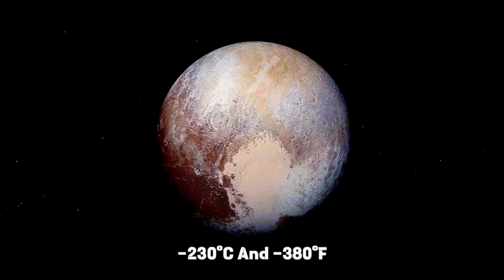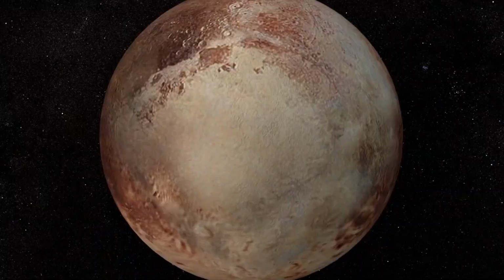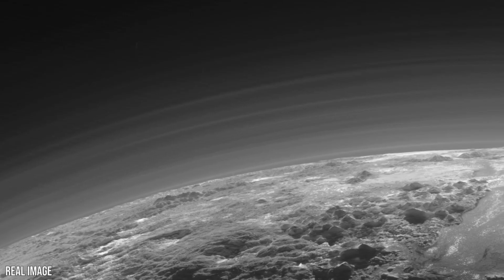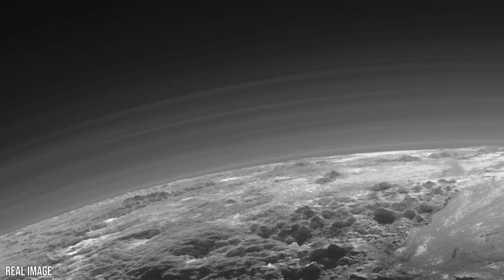One of the most interesting features on Pluto is its hazy atmosphere, as this stunning true-color image reveals. The gas in Pluto's atmosphere is very different from the Earth's, however. To start with, it is very thin, more than 80,000 times less, and is thought to be created when surface ice is vaporized by the sun's light.